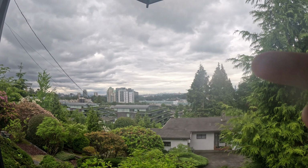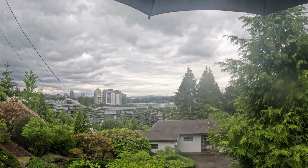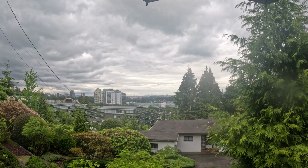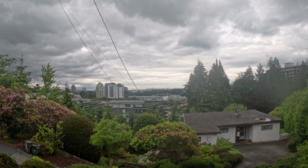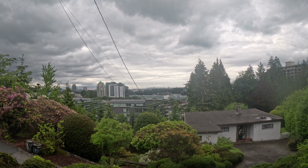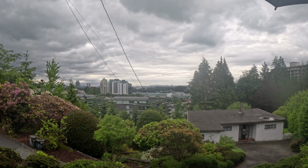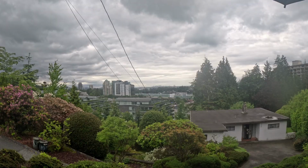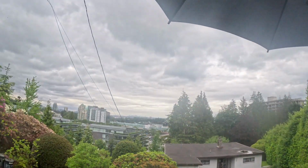Hey, correction. That's not downtown. That's Metrotown. Oopsie. Third try, and there it is. Look at that, it's Brentwood Mall. We're just guessing. We're saying all the names of all the malls. That's Metrotown. Or Brentwood. It's one of those. I think it's Brentwood. Hey, Brentwood? Brentwood. I also say Brentwood.